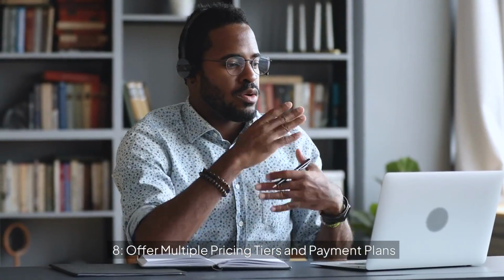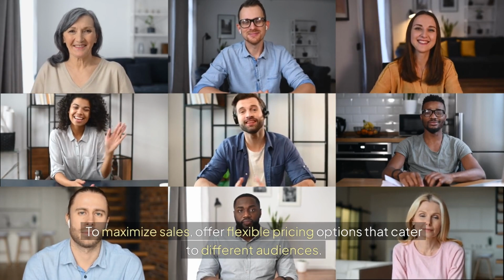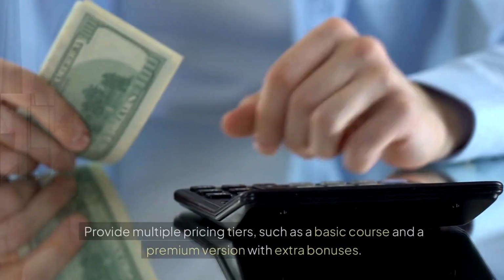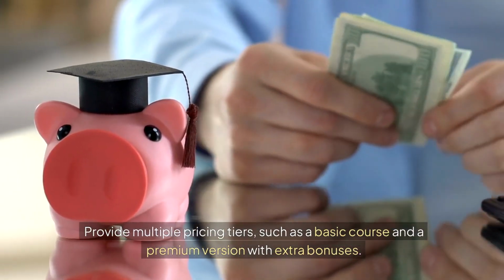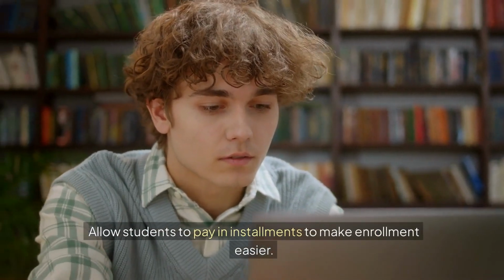8. Offer multiple pricing tiers and payment plans. To maximize sales, offer flexible pricing options that cater to different audiences. Provide multiple pricing tiers, such as a basic course and a premium version with extra bonuses. Allow students to pay in installments to make enrollment easier.